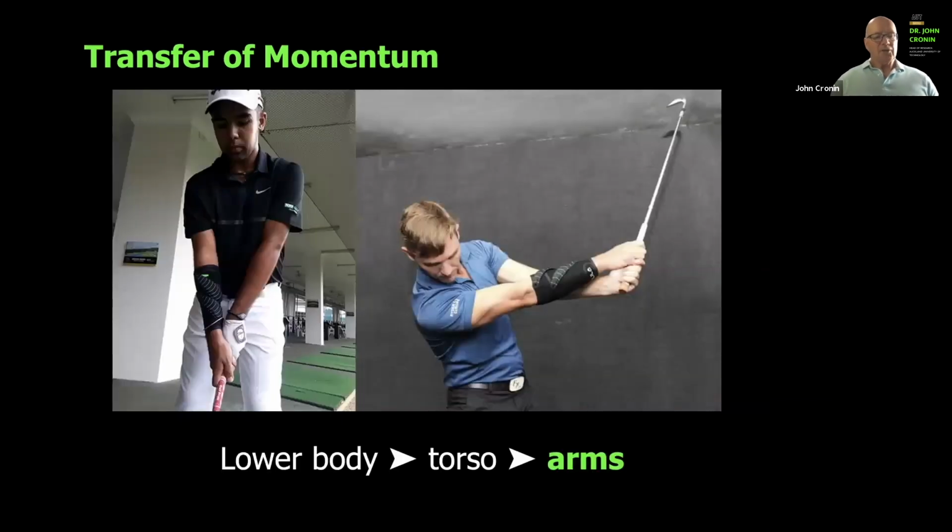So we can actually play around with changing the momentum of golfers in a lot of positions and a lot of body segments. They could be the lower body. We've just talked about a little bit of torso loading and lower body loading. Also here, we can see that the emphasis of this session is around arms. And so that's what the rest of the session is going to talk about, the use of wearable resistance in the arms.